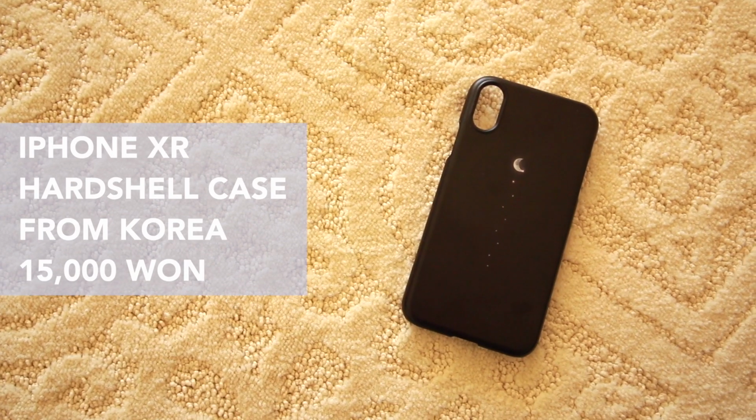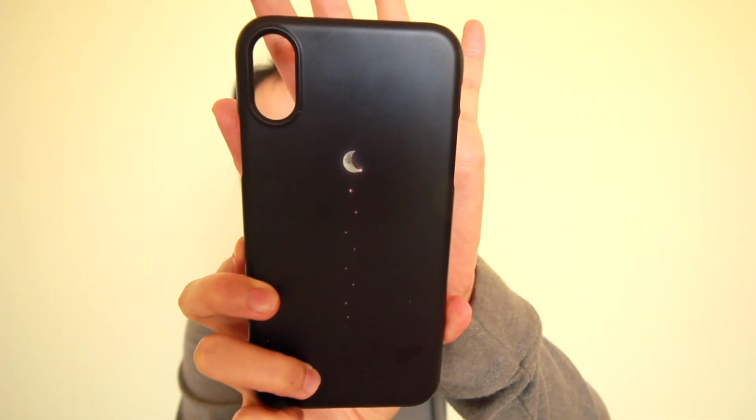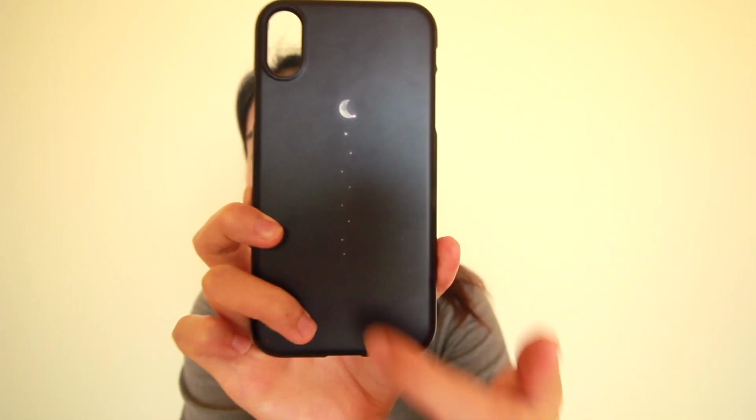Now the last 3 cases that I have to show you guys are these guys. These are a bit more fun. Let me go into this one first. So this one is actually a really cute case. Like look, it's a nice little moon with little stars and stardust trickling down.